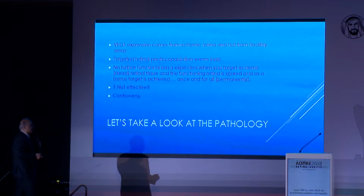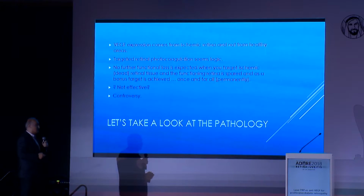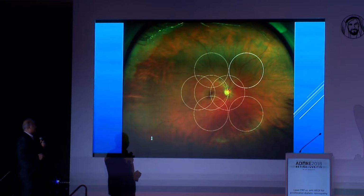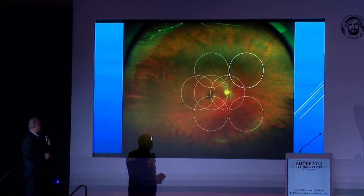But then, many studies showed that it's not effective. On the other hand, there are other studies that show maximum efficacy, especially the Japanese, who say it's really effective. So there is controversy in the literature. Now we have a new sheriff in town, the ultra-wide field imaging and ultra-wide field angiography. So you can see that this is the 7 standard fields, and as compared to the ultra-wide field, it shows a horrendous difference here.